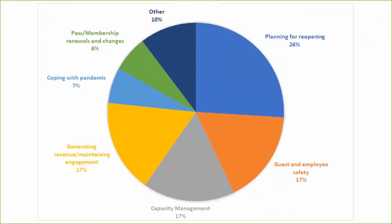A little bit of a breakdown of that poll from last week. You can see that we all want to know different things: capacity management, safety, generating revenue during this time, planning for reopening. So if you are having conversations at your attraction that look like this, you are in good company. Everyone is feeling the same thing. So you can definitely see that this is the direction we're trying to go for you, our customers.